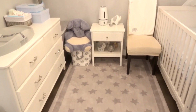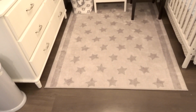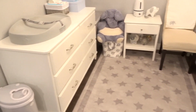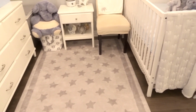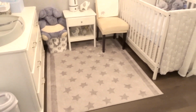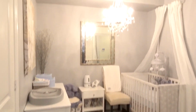Last but not least, I got this carpet from IKEA, which to me completely finishes off the room. When I didn't have any sort of carpet, it really just looked like furniture was kind of floating and didn't have a place. Then I picked up a small white area rug, and it still just didn't look anchored. Everything just looked out of place, but this carpet really finished off the room and made it look like a room, even though it's not. It's really just this little nook, this little den.